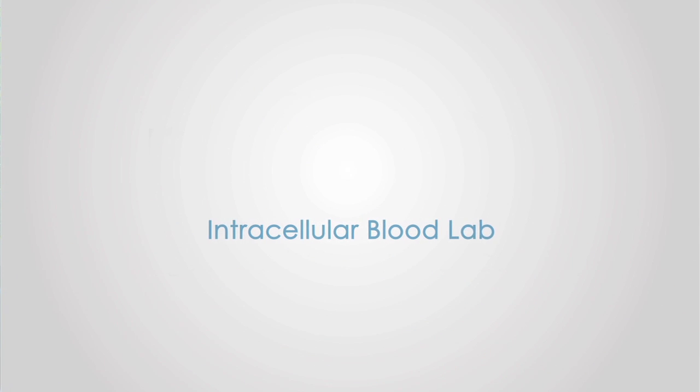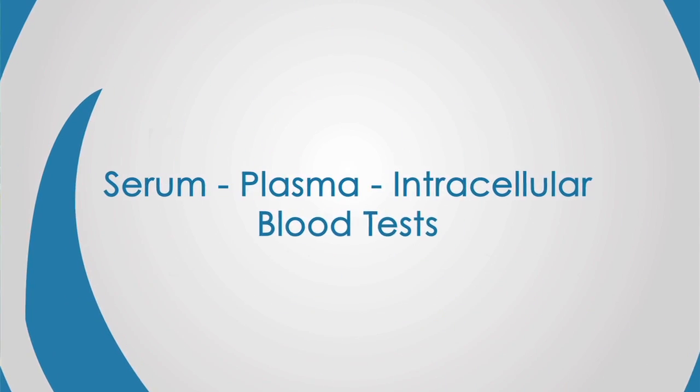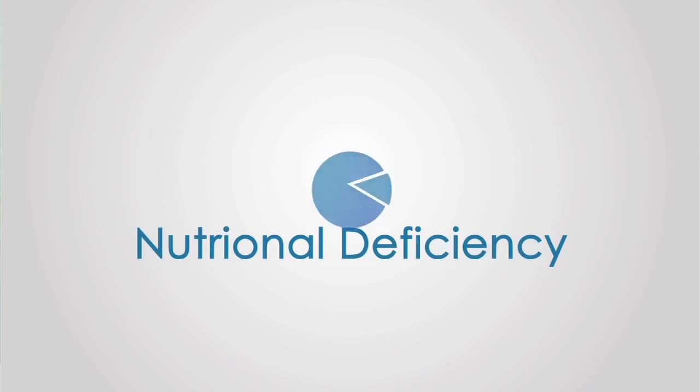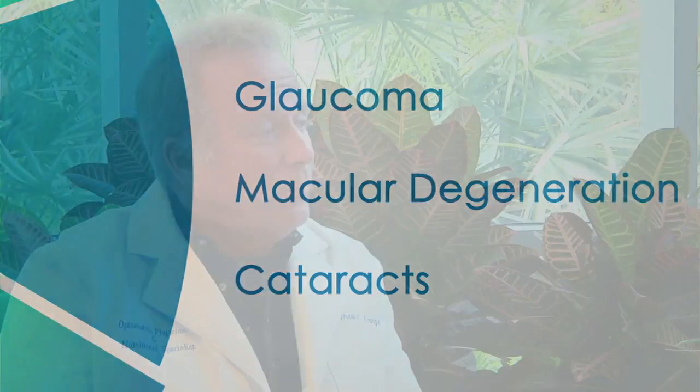At the Lange Eye Institute in the Villages, which is just a hop, skip, and a jump from here, we actually have an intracellular blood lab where we utilize not only serum and plasma blood tests, but also intracellular blood tests where we're looking at the lymphocytes. This is kind of like the hemoglobin A1C of nutritional testing. It allows us to determine if a patient has a nutritional deficiency that may be a risk factor for an ocular disease, like glaucoma, macular degeneration, cataracts. So ultimately we use this to help our patients a lot further along the process, utilizing nutrition and specific supplements like maybe astaxanthin and some other nutrients that we may talk about.